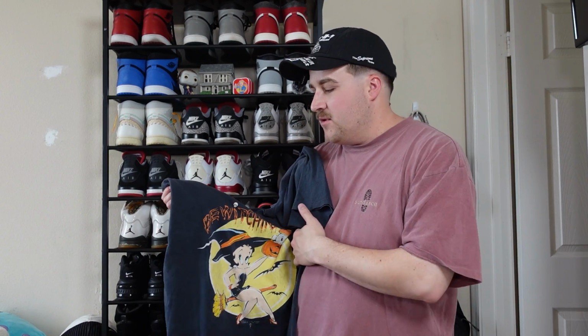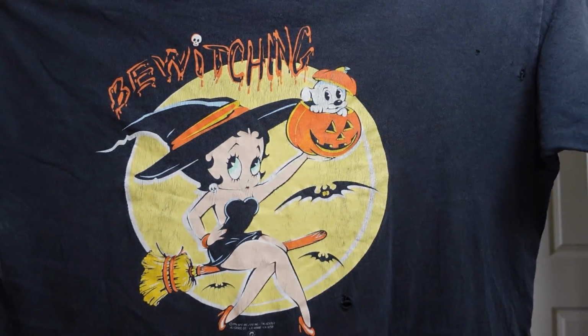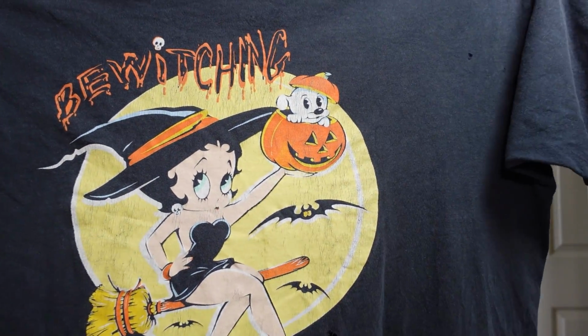I got it for a really good price. If you know anything about Betty Boop vintage tees, they do go for an arm and a leg. If you negotiate and you look around a little bit, you will be able to find steals, or you might get lucky at the thrift. Who knows? Getting into the shirt, you got this big front graphic of Betty Boop right there.